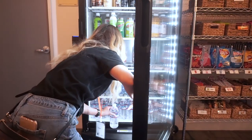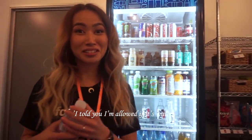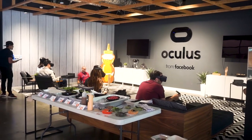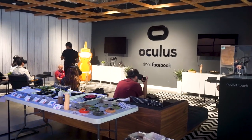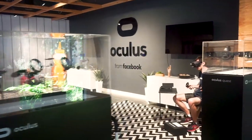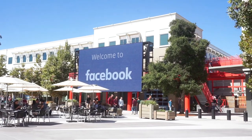Shh, quiet. May nag-yoga dito. This is amazing, guys. If you know Oculus, it's like a VR, virtual reality. Facebook owns it too. Welcome to Facebook!